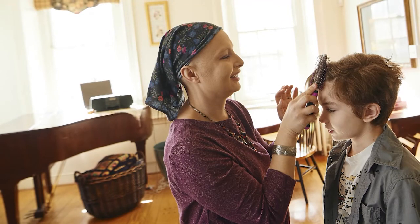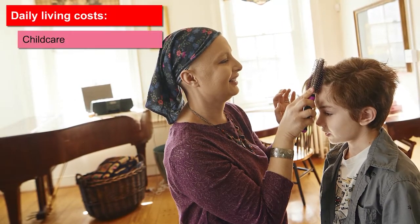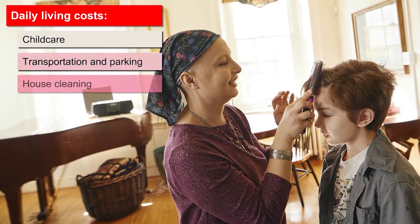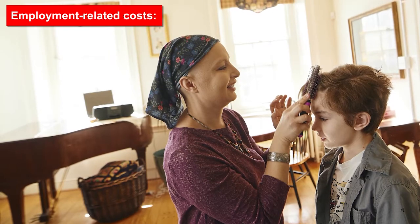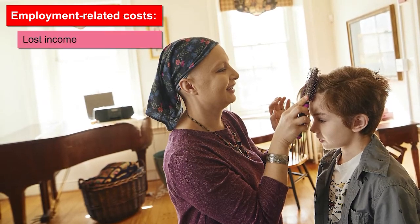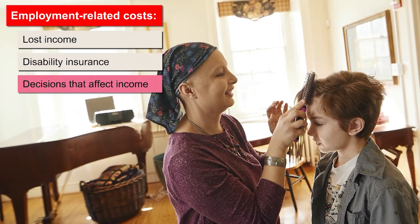In addition, there are daily living costs to consider, like fees for childcare, transportation, parking, house cleaning, or food for special diets, or employment-related costs such as lost income, disability insurance, or other costs and decisions that affect income.